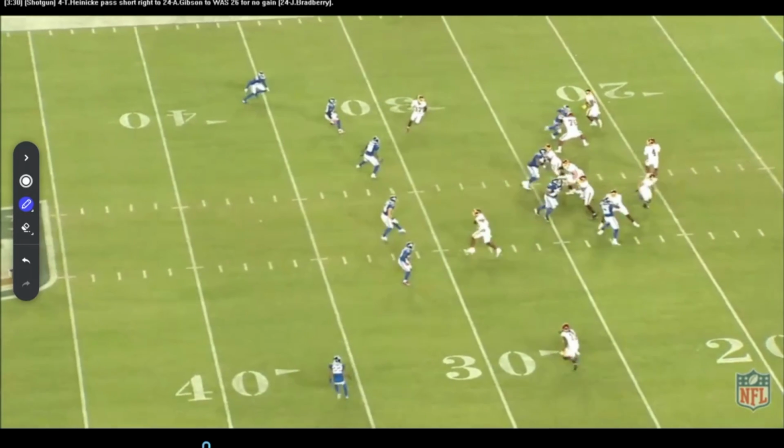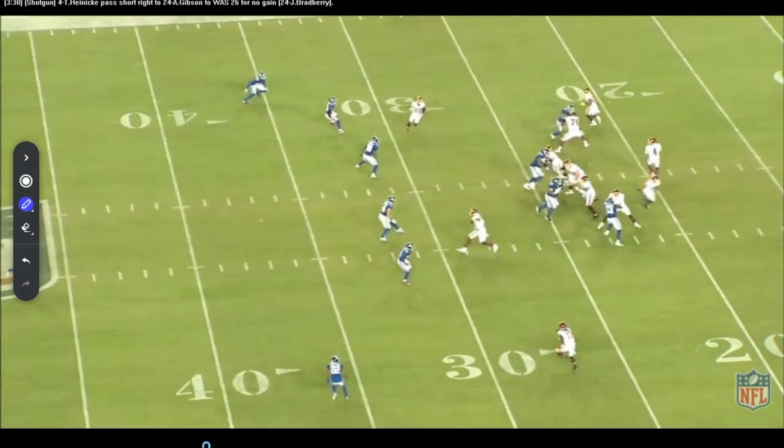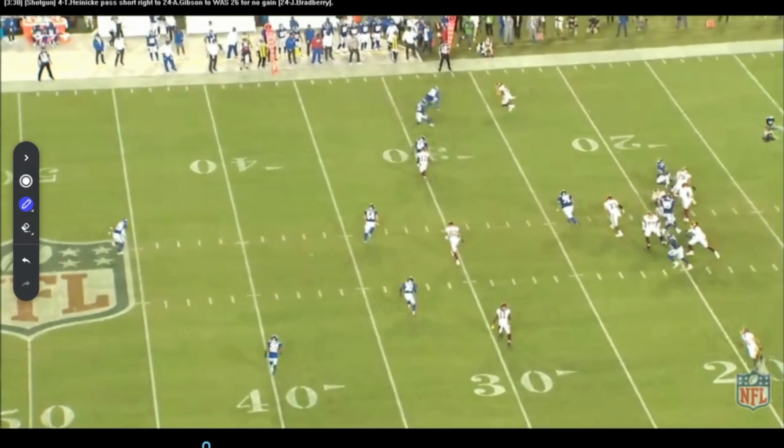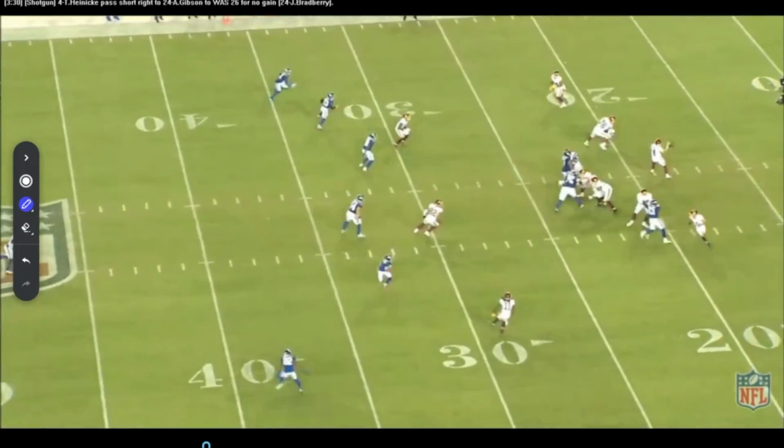Okay, here we go again. And we've got, we call it, a little hook route back to the backside. And then front side, we've got hook, hook, swing. So again, we're going to get a completion here, and they're going to rally up and we get no gain right here.